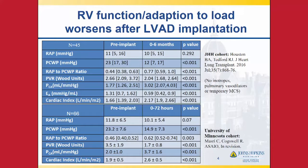The first cohort, at the top of this slide, is data from our institution, 45 patients. Now, this is not all comers. These are patients who had a ventricular assist device placed, who also did not require inotropic therapy, temporary mechanical circulatory support, or pulmonary vasodilators at either of the hemodynamic measures. The second cohort is from the University of Minnesota. That's currently unpublished data, but I think the strength here is that the post-hemodynamics were done within 3 days.